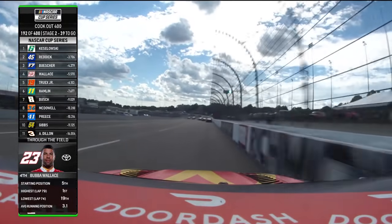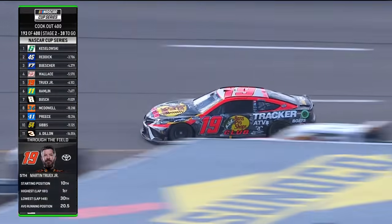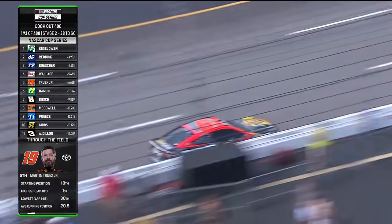And behind him, Martin Truex Jr. just trying to make something out of this day. It has not been the smoothest of days here at Richmond. The summer race for them has been a struggle the last couple of years. They're on a different strategy than those cars in front of them, just trying to figure something out and make it work for the 19, Marty.